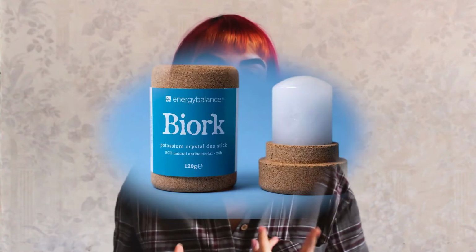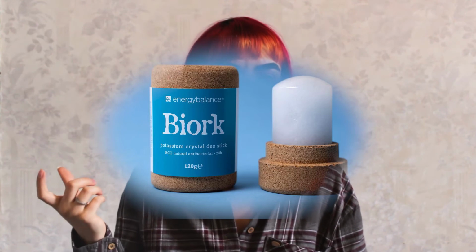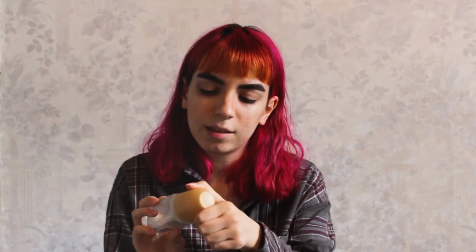deodorant. I would like to buy a mineral deodorant, picture right here. But I still have this one, which is glass, but the cap is plastic. This actually looks almost used up, but I still have another one that looks exactly the same. This one is also cruelty free, which is good, but I would like to change to the mineral one because it's more eco-friendly. So that's what I will do once I have used all of mine.